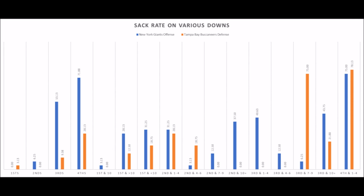In fact, the Bucs have been the worst defense in the NFL when it comes to creating sacks in second down situations, for the most part, because there are a lot of teams that have overlap there. But that's basically how things look right now.